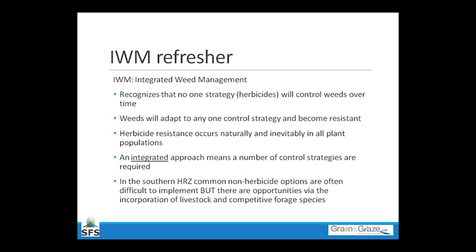So with all that happening, we've got increasing herbicide resistance, a reliance on canola, only one break crop, and lousy spraying conditions. You don't need to be Einstein to work out where we're heading unless we can come up with some alternate weed control systems.